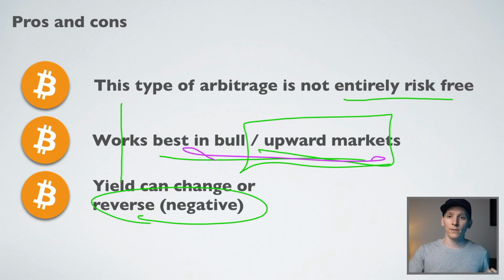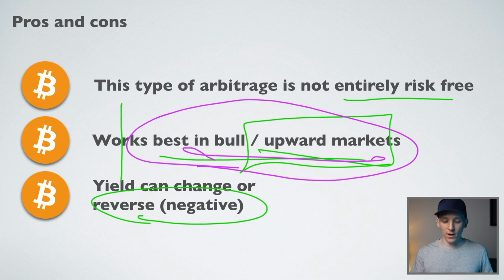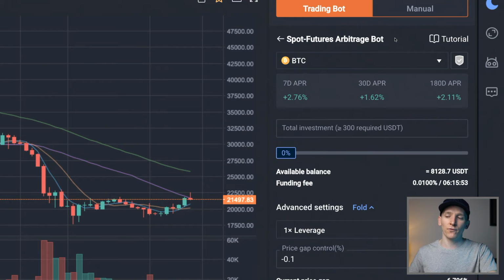That's by far the most popular arbitrage in crypto, going short in the futures market and then long in the spot market to net off your position, and then essentially try and get the arbitrage from the funding rate. It does work best in bull markets. You're going to be making more. And also, you probably do need a trading bot to do this, to kind of manage that position for you.